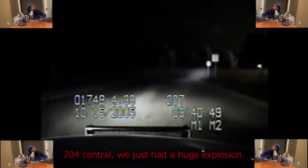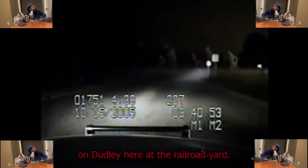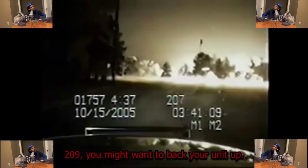Central, we just had a huge explosion. We've got massive fire out here on Dudley here at the Riddle Yard. Some kind of stuff on fire. Right there. Just lost power down here on the hill. 10-4. 209, you might want to back your unit up. Ooh, shit!